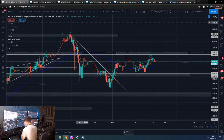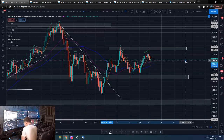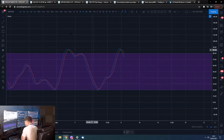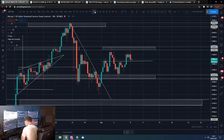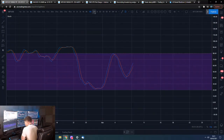So right, let's have a look at the stochastics. Are they signaling, well, that's not very straight, is it? I'm just straightening this out. Are they signaling an ability for Bitcoin to get supported here, carry on upwards and break this resistance? Let's have a look. The 4 hour would not signify that. The 4 hour would say that we are going to give this a proper stern test, maybe even some lower price action.